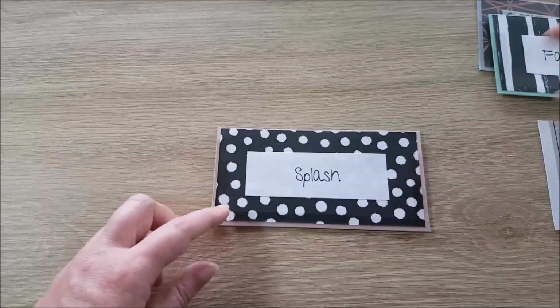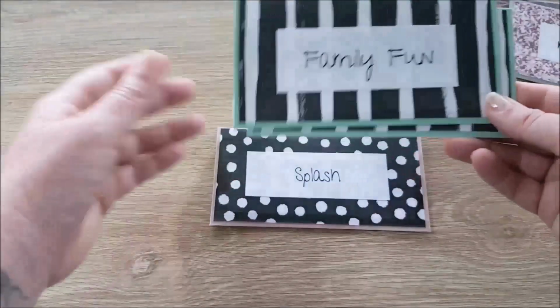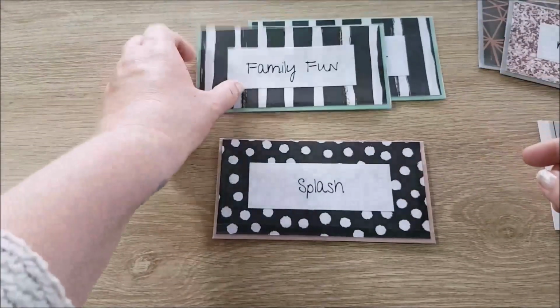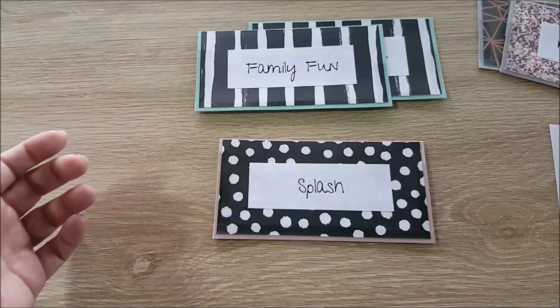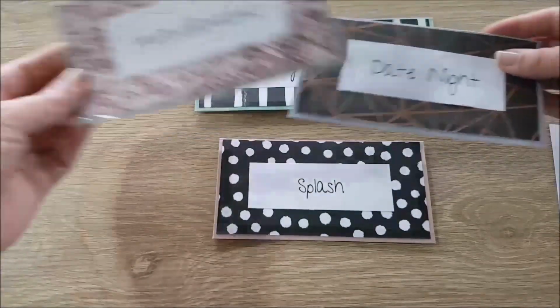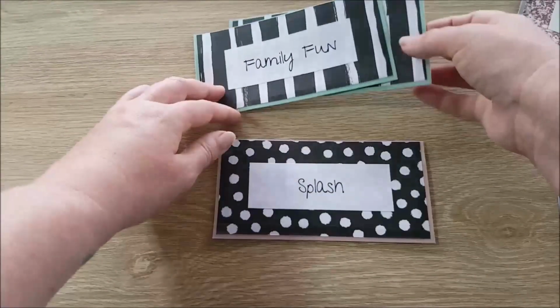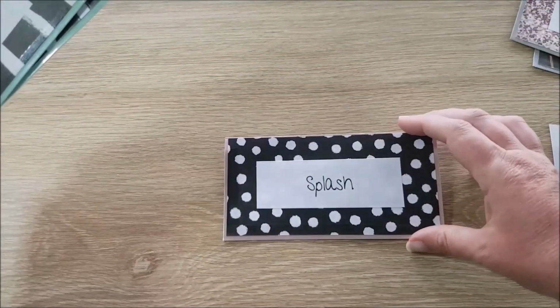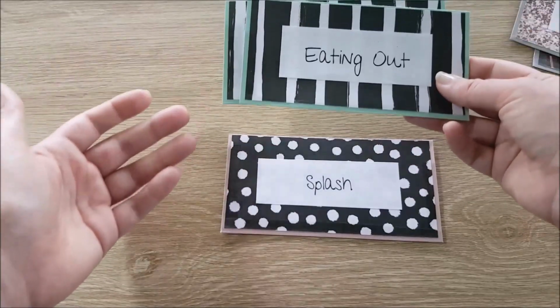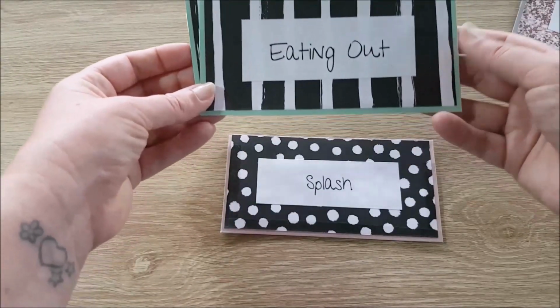Now, the other thing that we will do with this too, because I know I get asked about this a lot, is that we haven't actually allocated any money for eating out or family fun, and even to a certain extent miscellaneous and date night. So we will often use our splash cash if we want to eat out or grab a coffee while we're out and about or something like that.